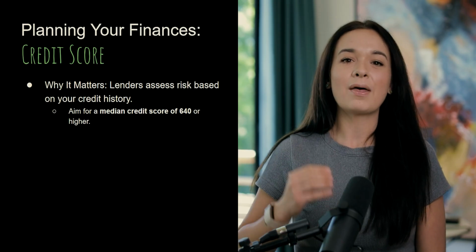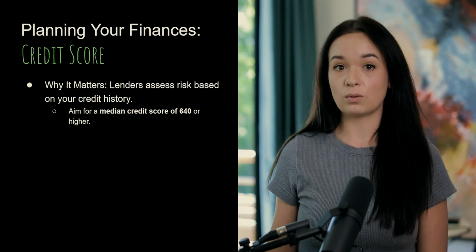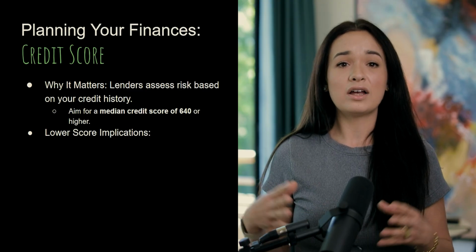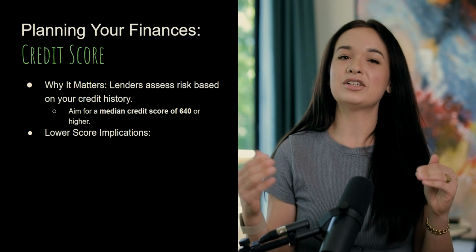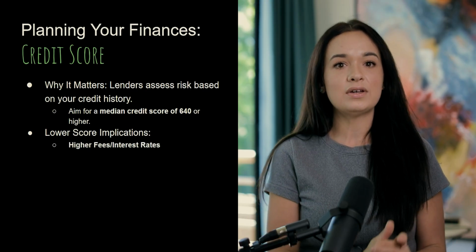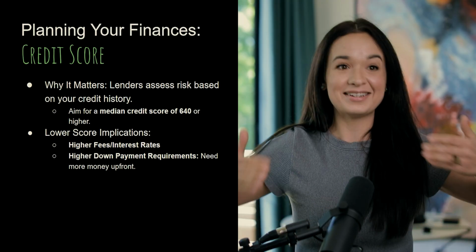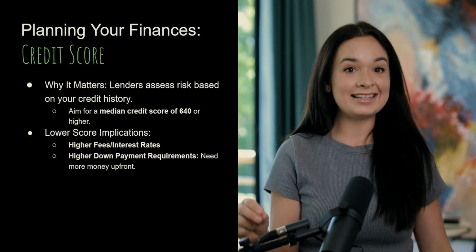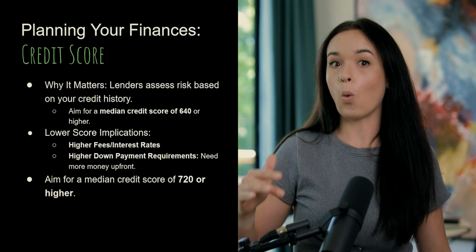It's true that there are some loan options available even with a lower credit score than 640. However, it's important to keep in mind that if your score or a score of any other co-borrowers on the loan is lower than that, the lender may charge additional fees, offer a higher interest rate, or even require a larger down payment. So for those of you who want to really set yourself up for success and the best possible outcome, I highly recommend aiming for a median credit score of around 720 or higher.